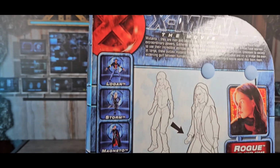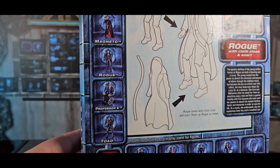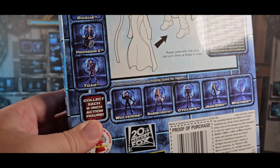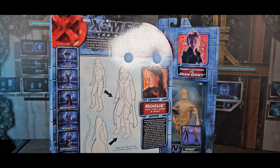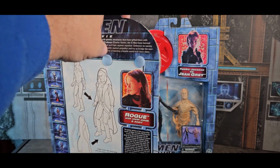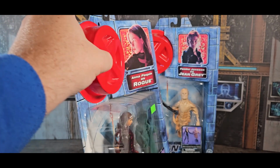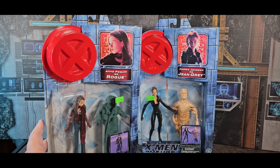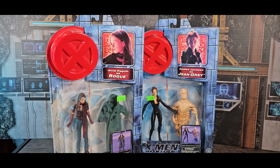But it's cool because they got a Logan, and a Storm, a Magneto, Rogue, Professor X, Toad, Wolverine, Sabretooth, Cyclops, Jean Grey, and Mystique. These are all very cool characters, but I only saw these two. Oh, I don't know what these dots are. Maybe there's an anti-theft thing in there. I think if you were buying figures at Suncoast and places, they would attach physical things to it, so it could be anti-theft. We'll take a closer look at that when I try to open them up.